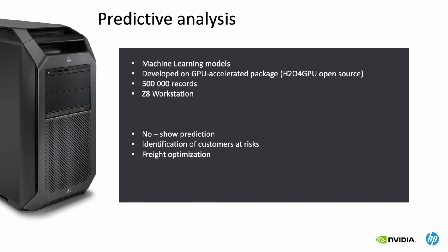Using Z8 Workstation powered by NVIDIA Quadro GPU, American Airlines data science team created a machine learning model that takes data from the customer booking and predicts the likelihood of whether the shipment will arrive or not. They used an open source GPU accelerated machine learning package and loaded it with 500K booking records, which is a whole year of data. Each record has about 20 features, and those were segmented into 100 sub-features.